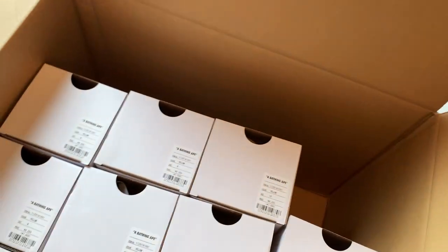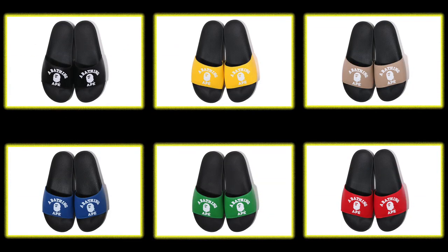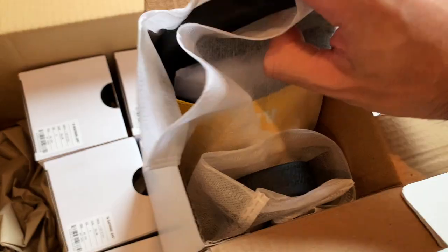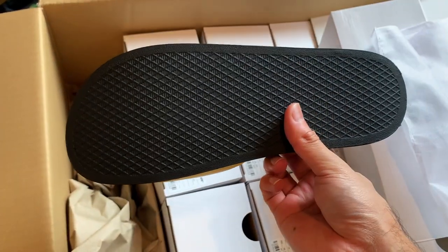And first up, an annual drop, the Bape College Slides. If I remember right, they dropped 6 different colors. Here we got the yellow colorway. You know, nothing too fancy. Regular slides for the summer.